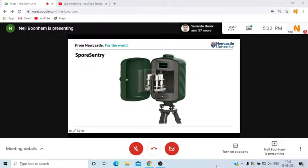So again, the air is coming into the top, coming down through the cyclone, DNA is extracted, and we run the reaction at the bottom. And we're currently awaiting this for field trials. The prototype's been built already.